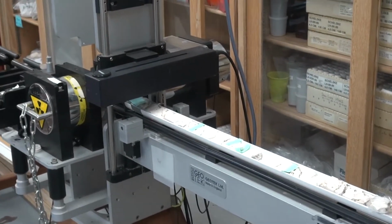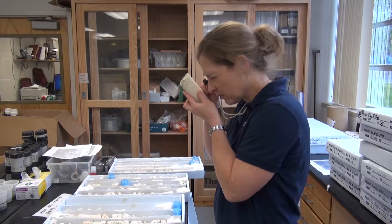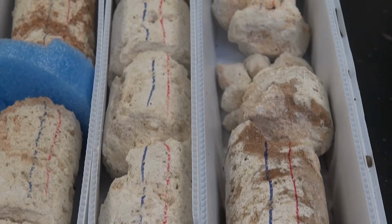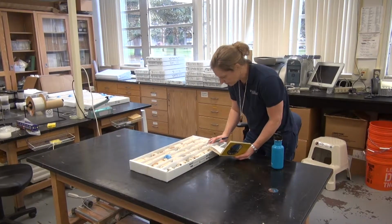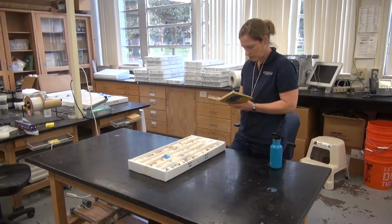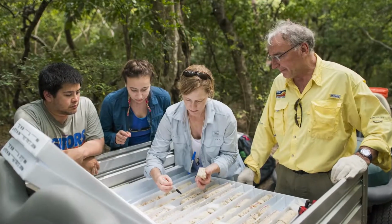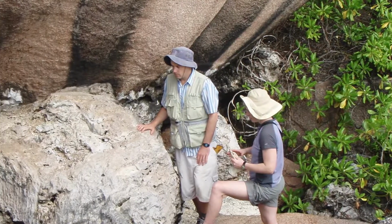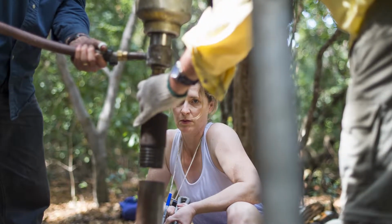The other thing that we do with the cores that we bring back is we can look at the progression of corals that grew as the sea level rose, and we can actually learn something about how the coral reef itself responds to the changes in temperature and the changes in sea level in the past. We're bringing all of this information together so that we can have a better interpretation of how the Earth responds to this warming, and in particular, how the ice sheets and sea level will respond as we go into the future.